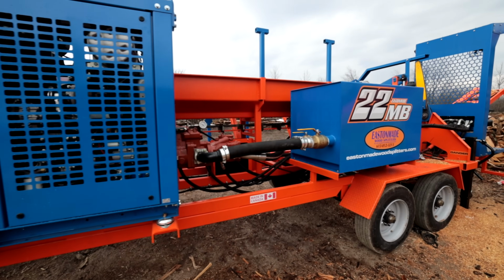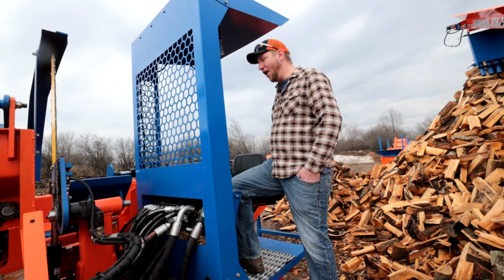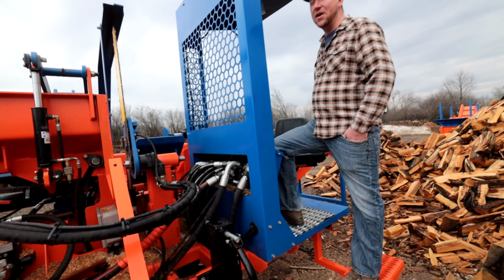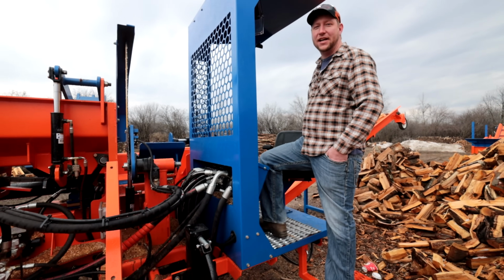So I got a question. Is your shop heated by wood? No. As a matter of fact, it's not. You gotta put a wood boiler in. Yeah, I gotta get a wood boiler. But my other shop is just in here. It's a little bit too big.